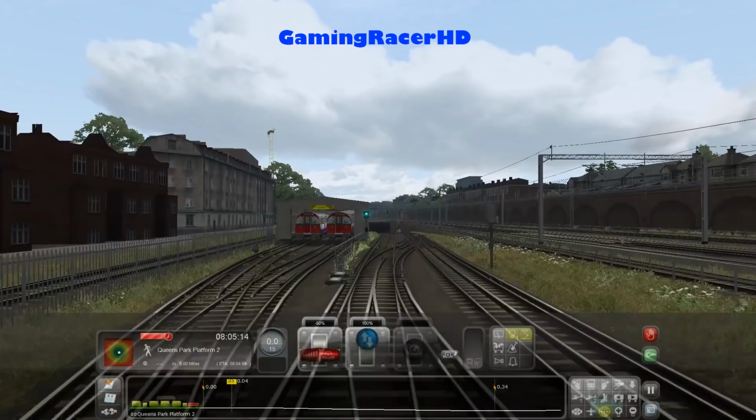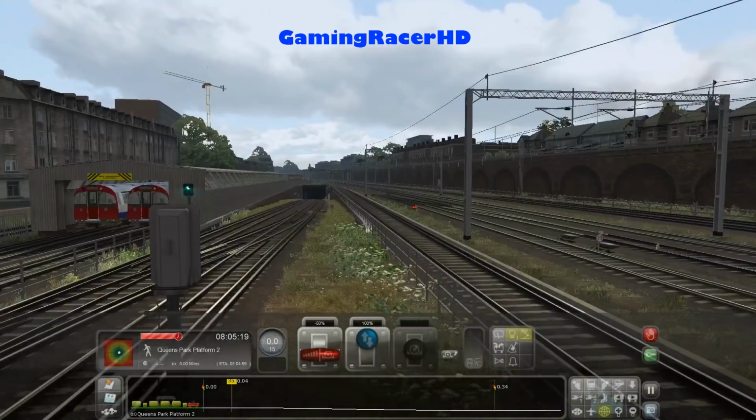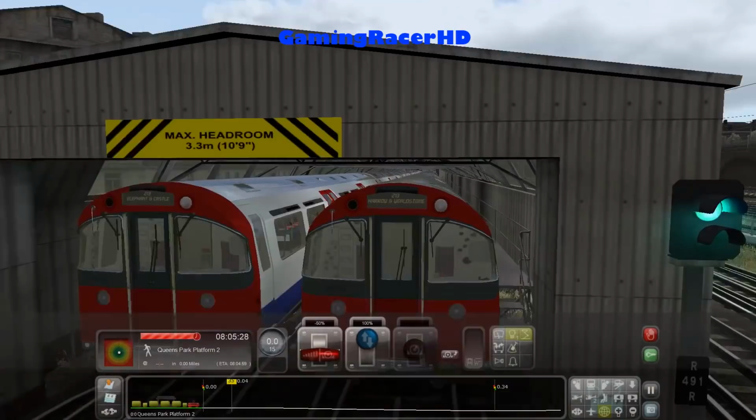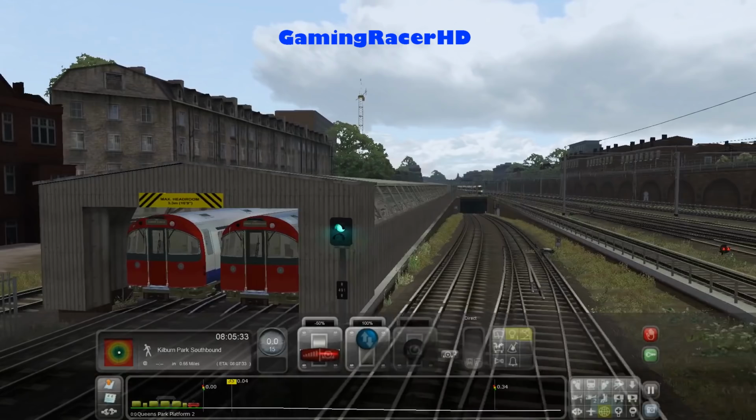So we have tracks on the left hand side and on the right hand side, which is where the Overground services go towards London Euston. Got these two trains under here, which looks quite nice actually. I'm just going to take a screenshot because why not? But yeah, we're going to be heading into the tunnel as we see an Overground service arriving at Queen's Park.